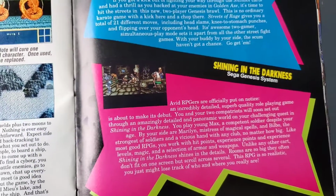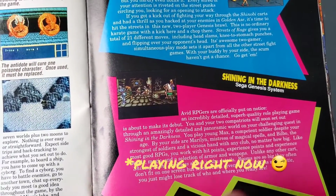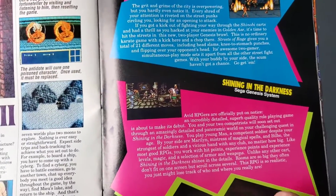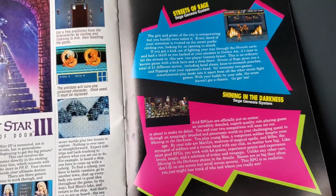Musically, it was very catchy in this. I remember in the inn, or this tavern, I mean, this music was just very catchy. You're always tapping your foot when you're hearing it. But overall, still a fun game, something I need to go back to and finish.